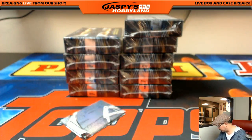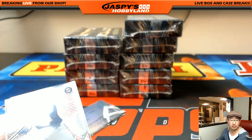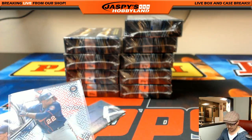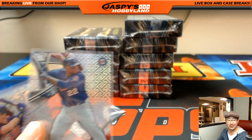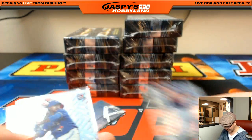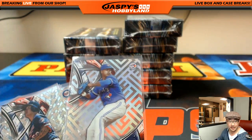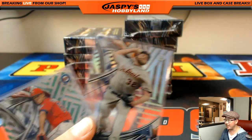Base. Did I get the shorter prints right? I think I did. I think that might be a pattern for short print. Yeah, it is. No, maybe it's not. No, that's just, this is a pattern too. That's a pattern too. Come on, Joe. That's just a base, right? Come on, man. That I had to sleeve up. Okay, there you go. I got that one right.